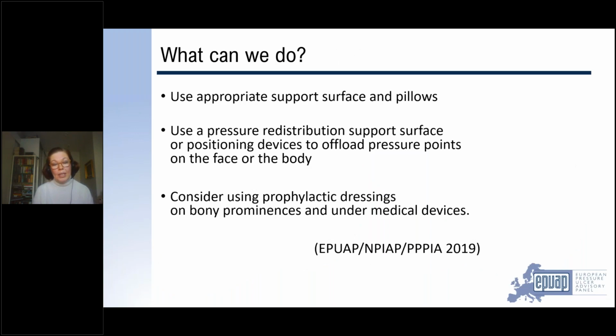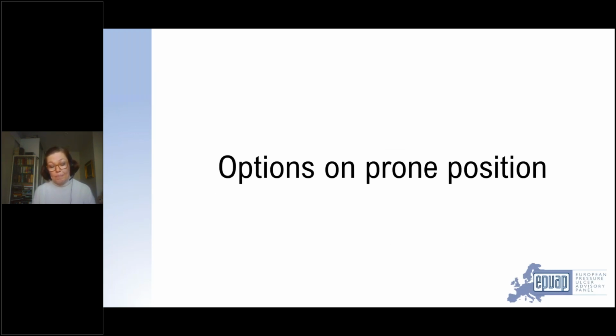What can we do? Everything starts with an appropriate support surface. A high-quality evidence-based support surface prevents pressure ulcers in high-risk patients on supine, so it should also work in prone position. The facial area is the most demanding to protect, very vulnerable and sensitive to pressure, so we need to pay extra attention to that.